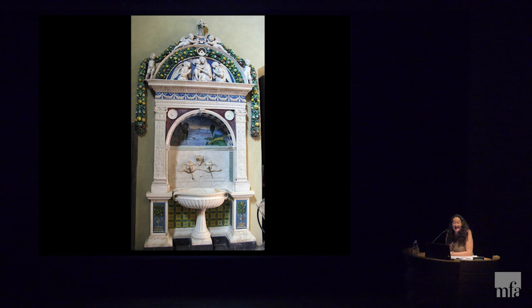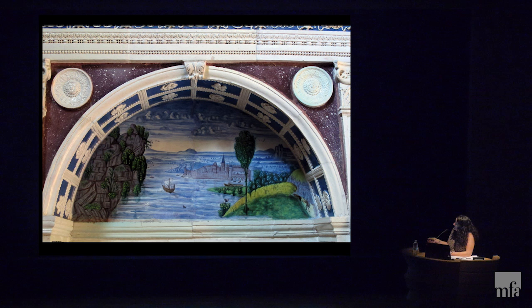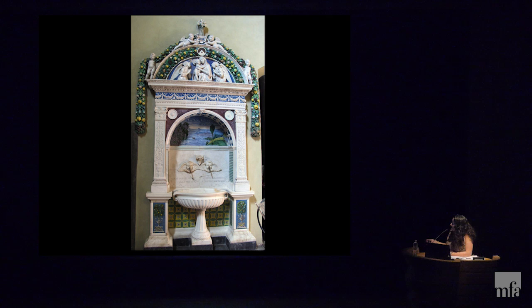The Renaissance loves to create this kind of amazing architectural, artistic setting for these kinds of liturgical moments. And it's an extraordinary moment because here is this beautiful landscape right above the spigots, right? Here's where the priest would be washing his hands, to purify his hands literally to serve Mass. But as he's doing it, he's looking out onto this landscape.